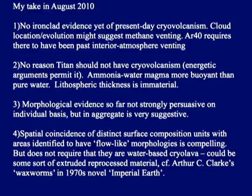The morphological evidence is not completely persuasive on an individual basis, but there are enough different places on Titan that look like they could be, that it's hard to argue that none of them are. And what I find a particularly compelling issue is the spatial coincidence. The fact that areas where we see in different data sets stuff that looks like flows are the same areas that have a distinct composition. That almost suggests to me that something has come out from the inside. It's not just eroded down from the hills. But whether that's cryolava in the sense people think of as water erupting from the interior is another story.